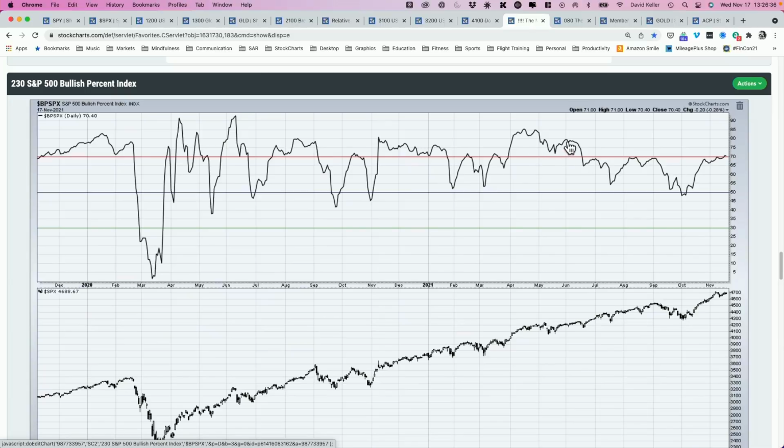When it's above 70 and goes back below, which we last saw in mid-June, that's what's called a bear alert. That's when most of the stocks are in a bullish point and figure pattern, but a number of them are starting to register sell signals. That's the sign of things starting to get a little negative with some of the individual point and figure charts. At this point, it's back to a bullish signal.